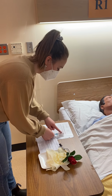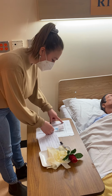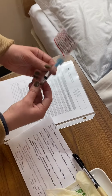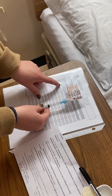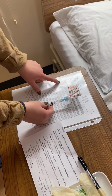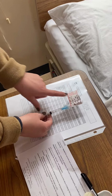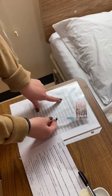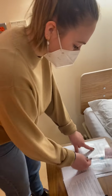So Jake Nursing, no known allergies. The drug is thiamine, 2 milliliters. 200 milligrams in a 2 milliliter solution. It's intramuscular, twice daily. And it hasn't been given at 8 a.m. So it is safe to give.